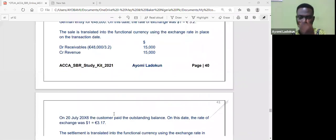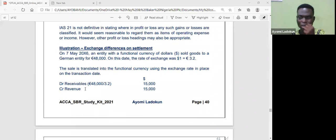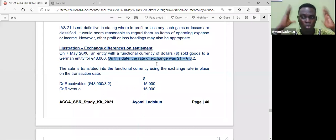Okay, time is gone, so let me use this illustration. On 7th May 2006, an entity with a functional currency of dollars sold goods to a German entity for 48,000 euros. On this date, the rate of exchange is this. So now you know your principle. Listen to me. If you don't know the principle, you can't solve these questions. It's as simple as that.